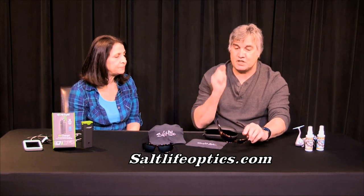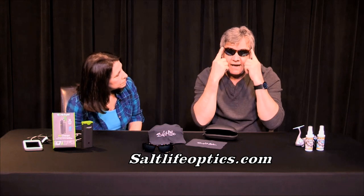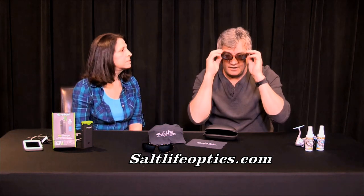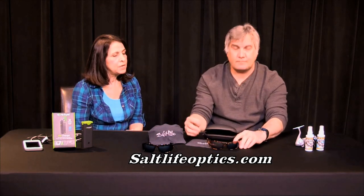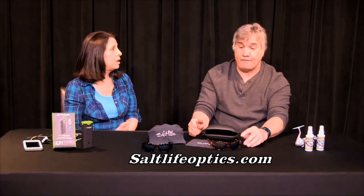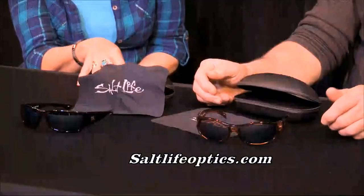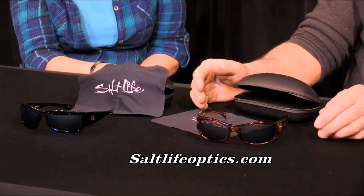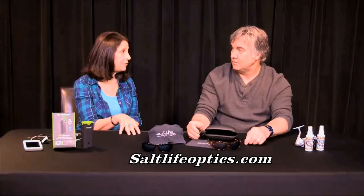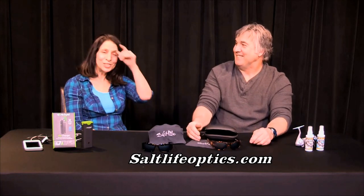You fit them snug. They have to fit snug, okay? Good sunglasses are very expensive. They are expensive, but they last. Might not be the same sunglasses that you would be wearing for driving, necessarily. But if you're serious about fishing, what a difference it makes. It does. I can see the fish in the water, too.